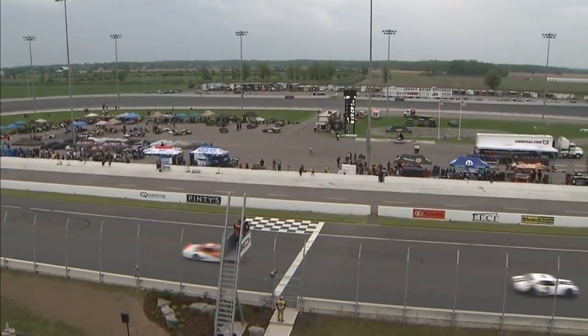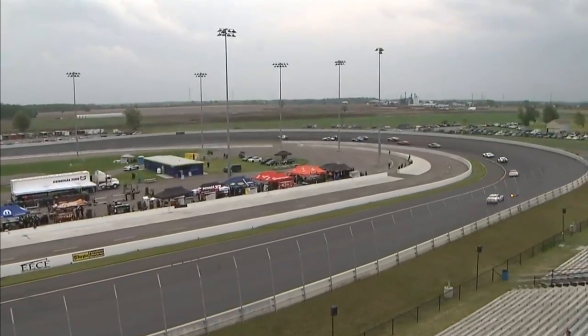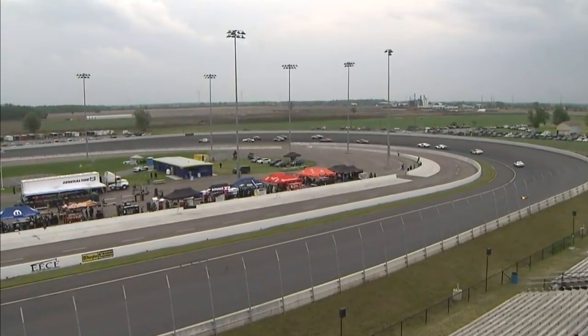Greg Bellier's car makes it off the track. Looks like the surface is just about ready to go, and we should see the white flag next time around.